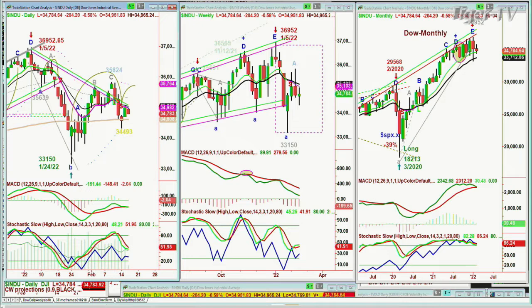The MACD is kind of okay, a tad weak, but flat. That's okay. Stochastic's very weak at 51%. On-balance volume is very weak. So there aren't any signs here other than that 200-period moving average, which I spent some time yesterday talking about, that is key support, and that is at 34,900.